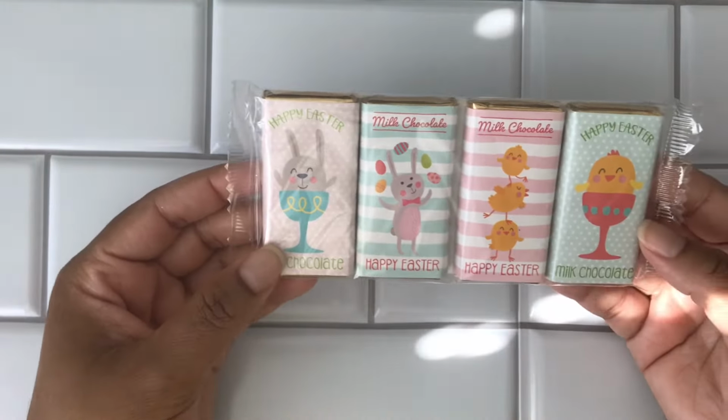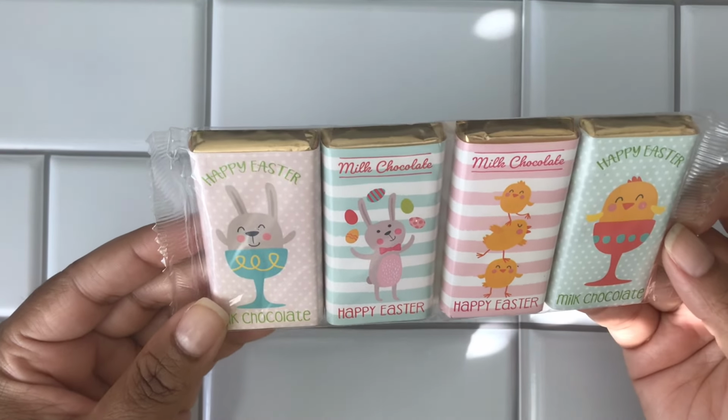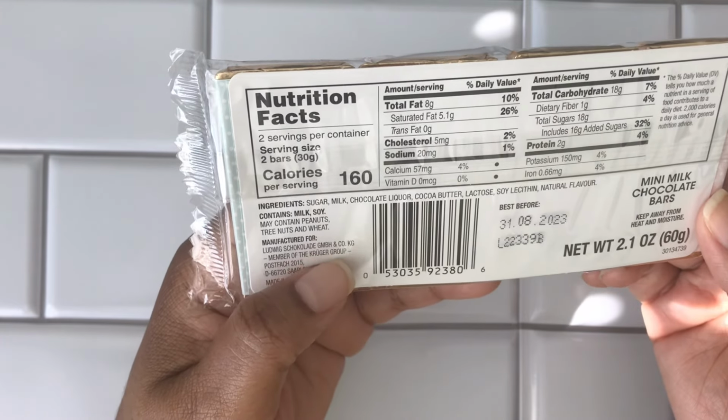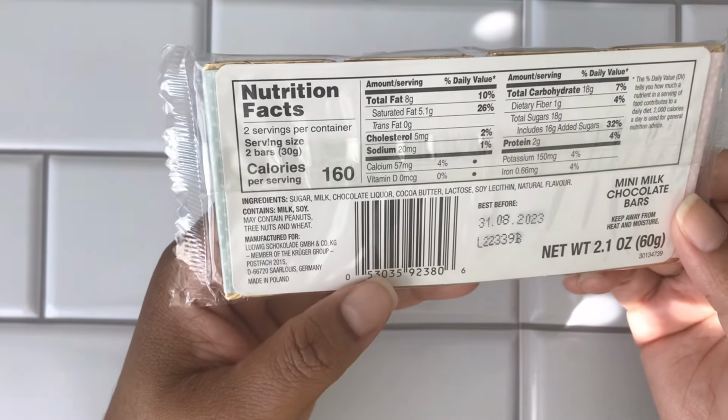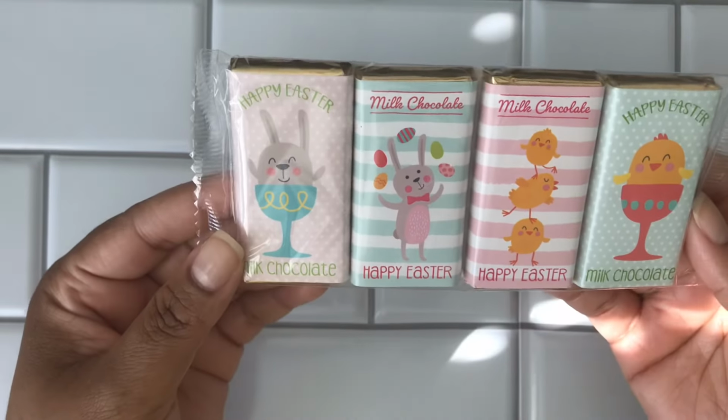These guys, this is something else I look forward to. I guess I look forward to all the little treats. This company is actually a German company. It is called Ludwig Schokolade, GmbH & Co. KG, member of the Kruger company. It's right over here. This is superior chocolate.